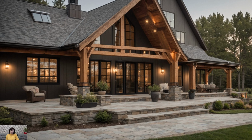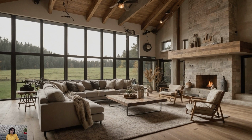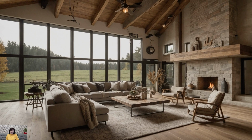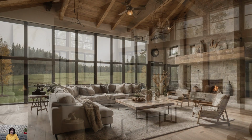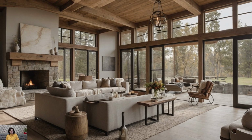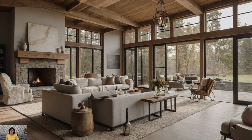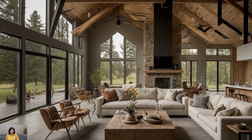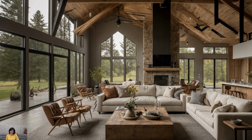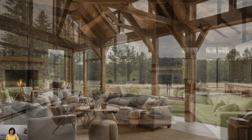Inside, exposed wooden beams are a defining characteristic that adds rustic charm and architectural interest. These beams often traverse vaulted ceilings, creating a sense of grandeur and openness. The use of reclaimed wood for flooring or accent walls further enhances the rustic ambience, juxtaposed with sleek, modern finishes in areas like the kitchen and bathrooms. This blend of old and new creates a dynamic contrast that is both visually appealing and functional.